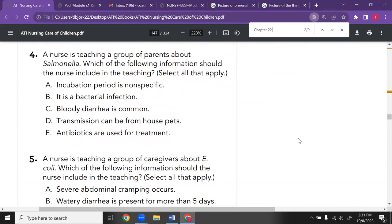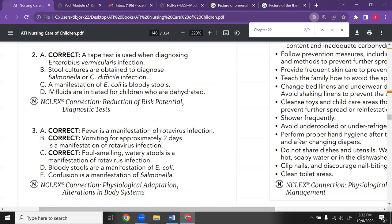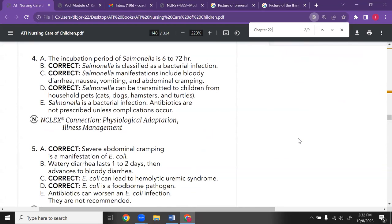A nurse is teaching a group of parents about salmonella. Which of the following information should the nurse include in the teaching? Select all that apply. It's a bacteria for sure. You can get it from house pets. Can you treat it with antibiotics? If it's a bacteria, you can, can't you? I think so. You can treat a bacteria with antibiotics, so maybe E. Let's find out. I'm not wasting any time. Okay, let's look.